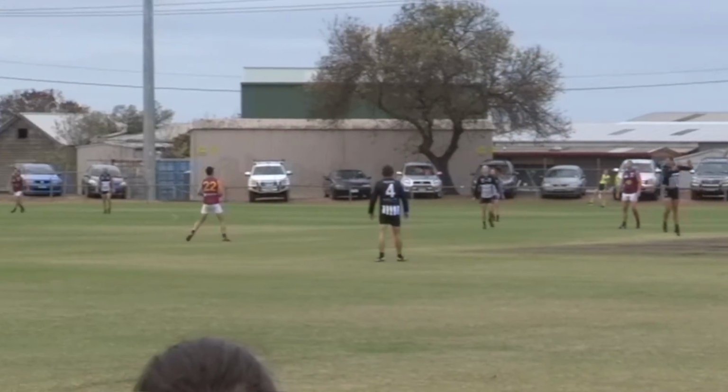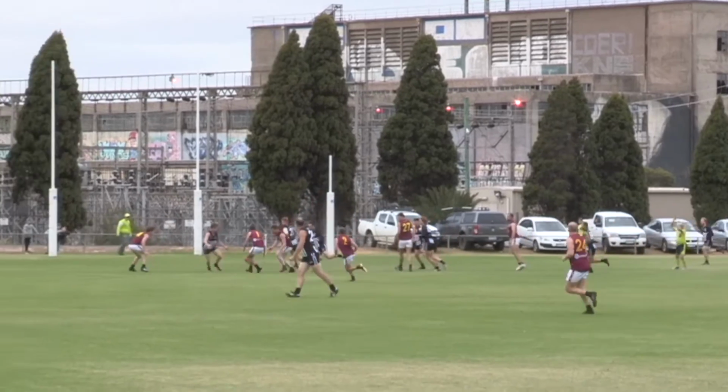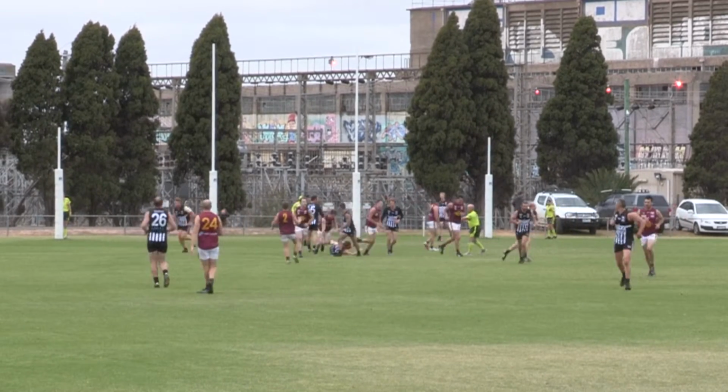Call the player now as he steps around. He goes long back into the forward line. Again, Brown over the top, is it? No, it's going to get back in the contest. Elliott was taking a North Geelong player a little bit higher there in the contest, so it's going to be a free kick.